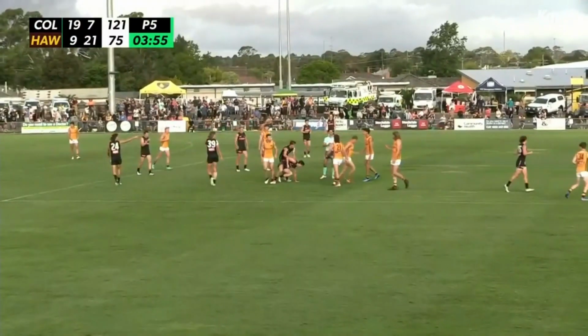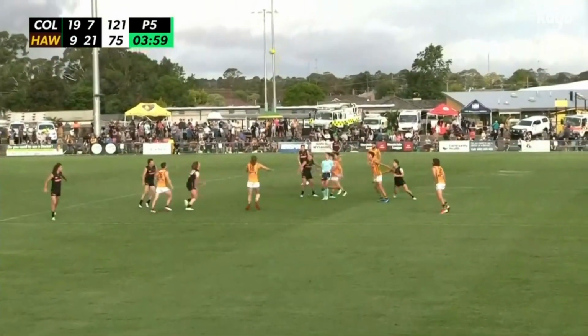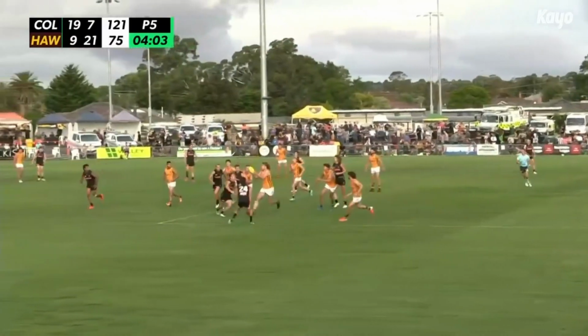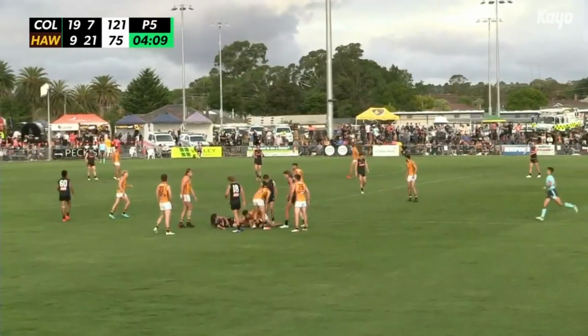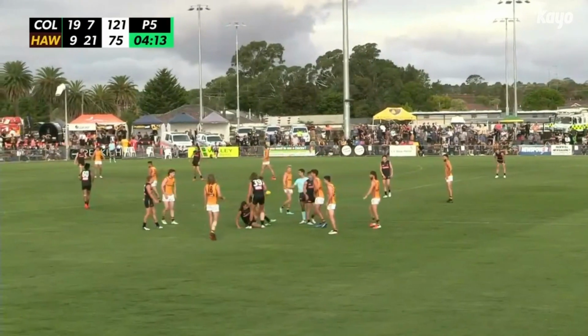Locks the footy up in the middle of the ground. If he's anything like his brother, Ollie Henry, he'll do a little bit of everything. Love to see that from your younger players. Really good tackle technique, taking the hit, taking it to ground. Shown some really good signs, Henry, today.